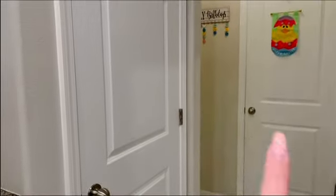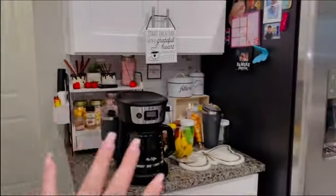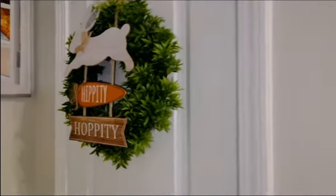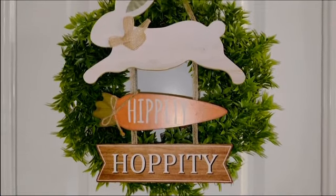And then that's to go to the garage. This is my coffee section, hot chocolate, coffee. What else? And then here's my room in here. And that's the closet. I put this wreath with the bunny on here. So super cute and simple.